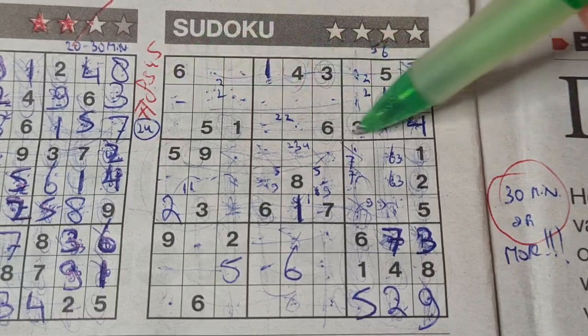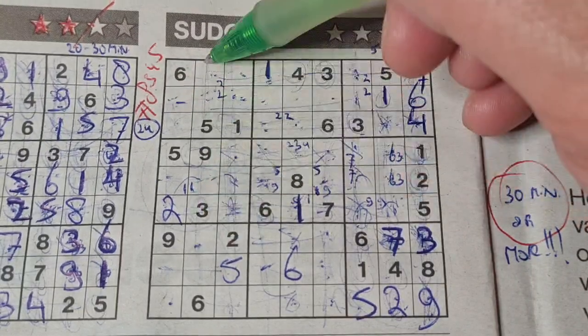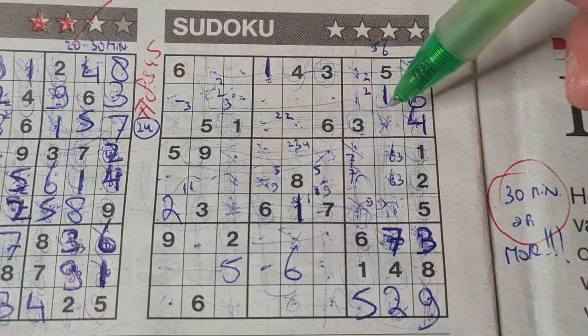Three in this row, 3 in the third row, so the row between the second row. Only 3 places left for the 3: it should be here, here or there. We have a 3 in the second column, no 3 there, so the 3 could be here, could be there. Need a 4 here.